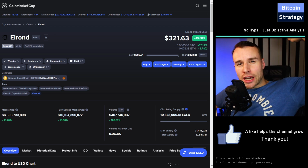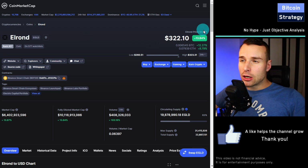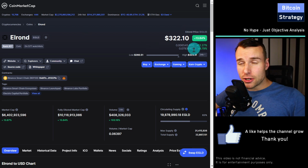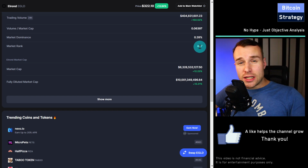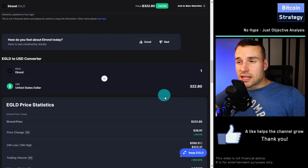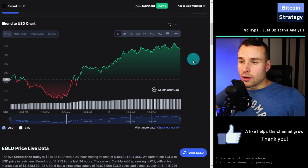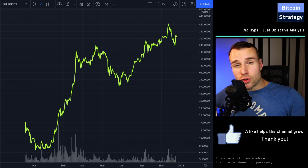Hi, let's have a look at Elrond, ticker symbol EGLD, currently going up almost 14% in the last 24 hours. Elrond is at market rank 27 with a market cap of a little over 6 billion. Does it make sense to jump on this rally here? Will this continue? That's the question we try to answer in this video, and we're going to use technical analysis.